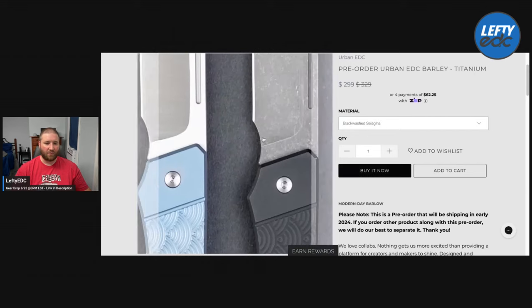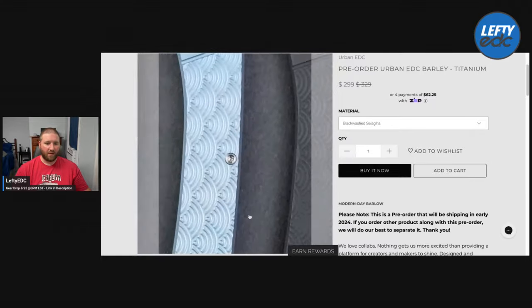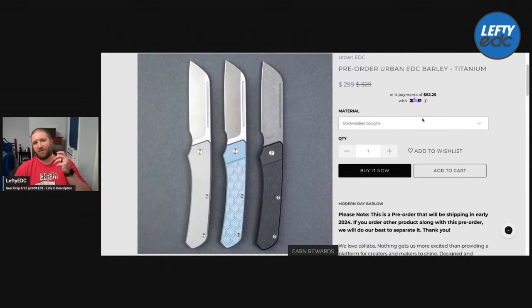Check them out. One of my favorite designs that we've done. I love slip joints, and having a finger choil on a slip joint, just chef's kiss to me. But there you go, guys. That is the gear drop for Wednesday, 8/23.